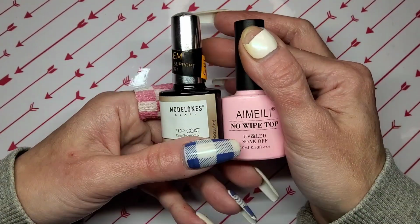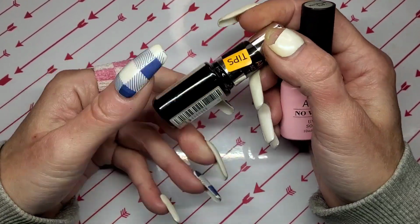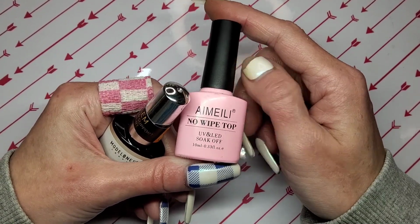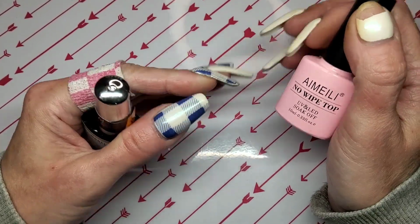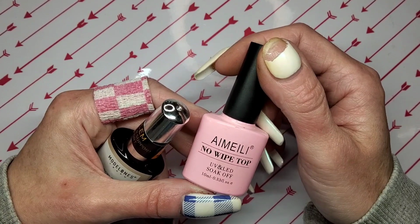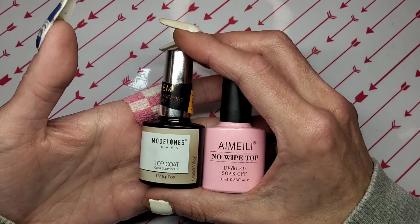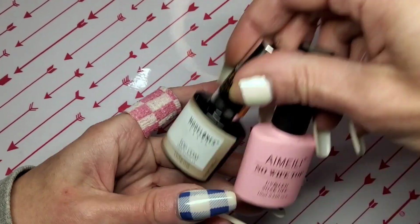Again, these are glossy top coats. Again, my Model 1s. I've loved it ever since I tried it. I've been using it forever. Love my Model 1's top coat. And my Emily, I haven't found anything that beats it. Amazing top coat. I normally save this for my own nails because it doesn't scratch. It doesn't go dull. It just stays super glossy. So yeah, them two top coats have made it into my 21 that I will be using in 2021.